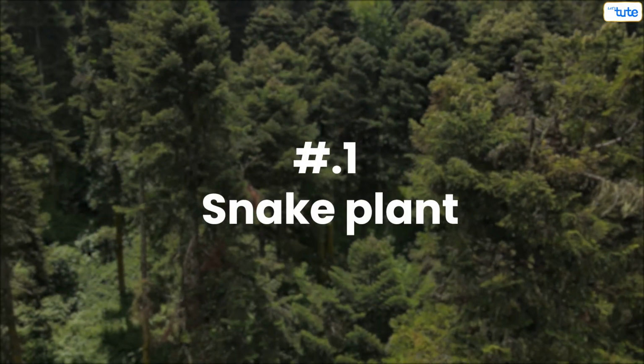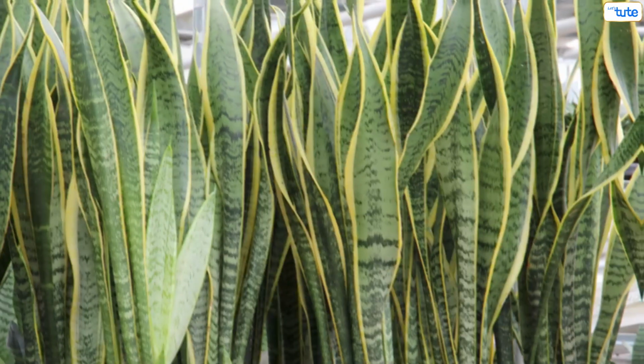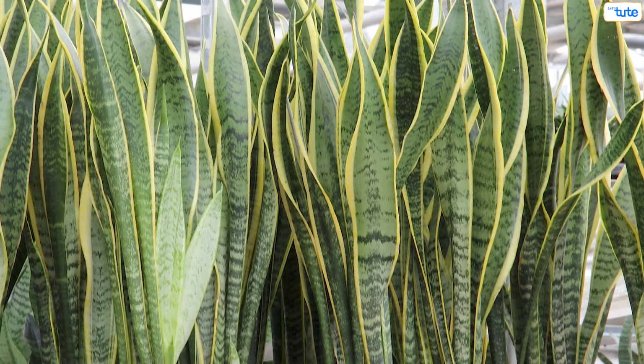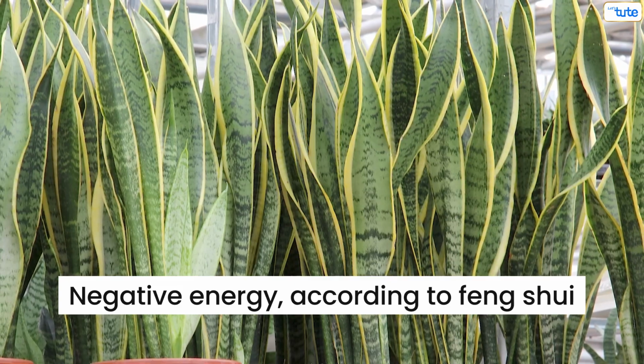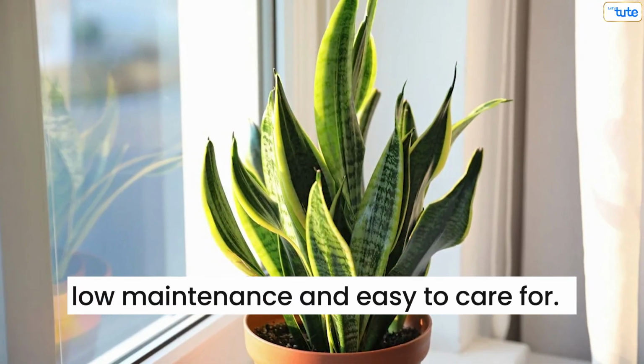Number 1. Snake plant. This plant is not only known to release oxygen at night but also absorbs toxic pollutants from the air, and in addition to this, snake plants are also known to remove negative energy according to Feng Shui. They are low maintenance and easy to care for.